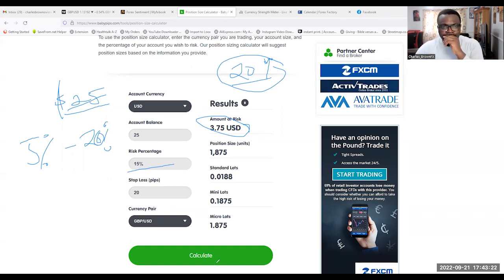Now look at this. This is what you make. Now this is your loss size. So what does that mean? It means that you can only trade, now I'm going to abbreviate this, 0.02. That's the loss size you're using on this one. So that means you're entering 2 positions.